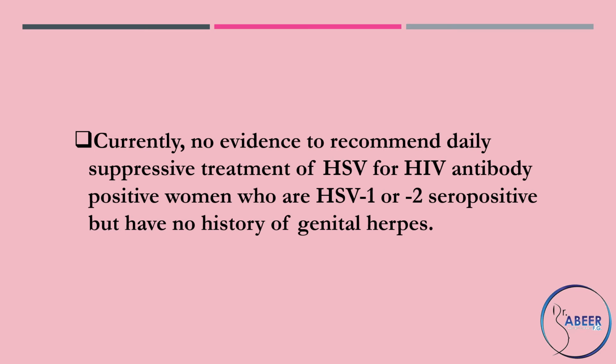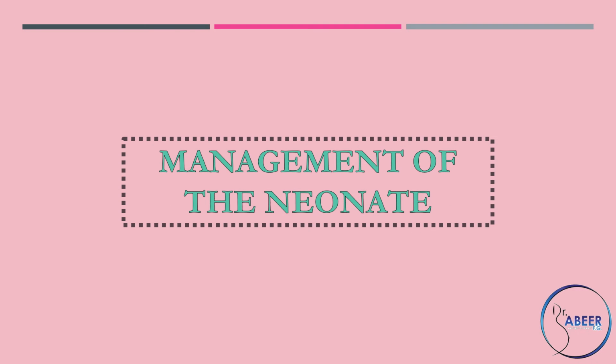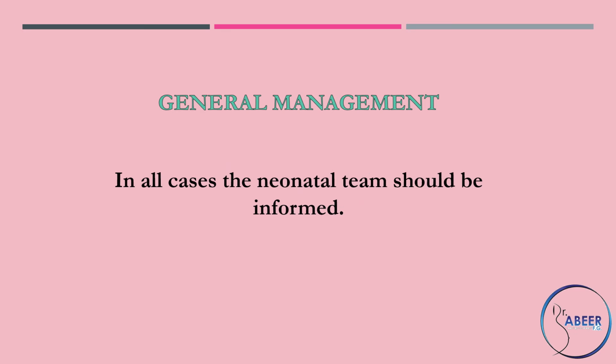There is currently no evidence to recommend daily suppressive treatment of HSV for HIV antibody-positive women who are HSV 1 or 2 seropositive but have no history of genital herpes. Management of the neonate. General management. In all cases, the neonatal team should be informed.